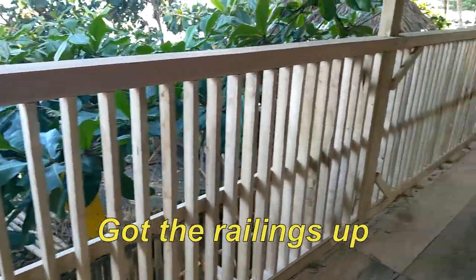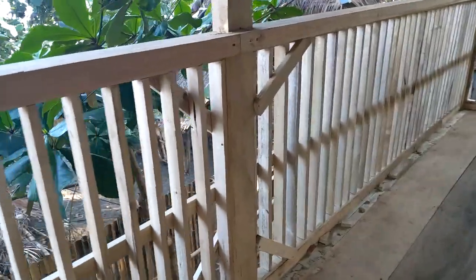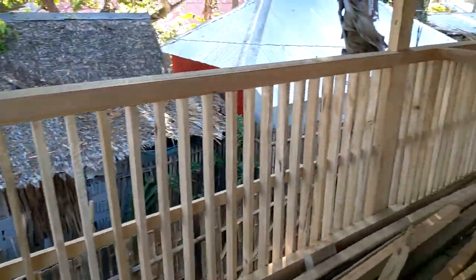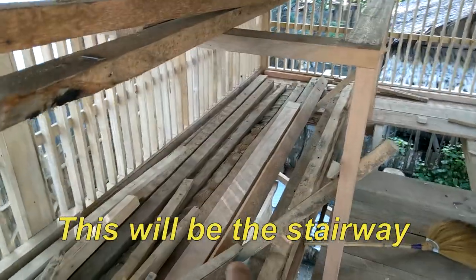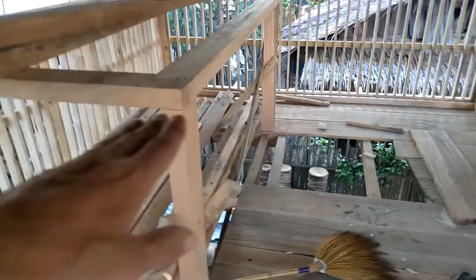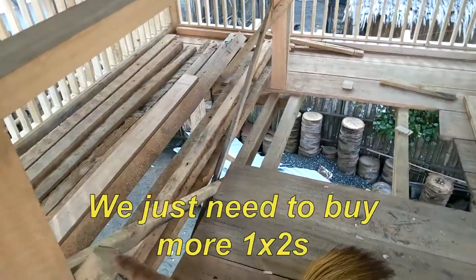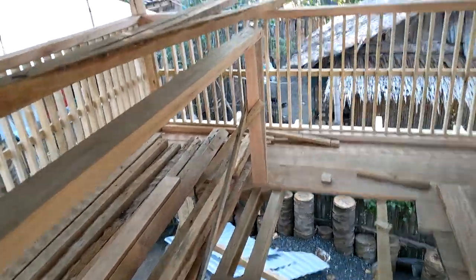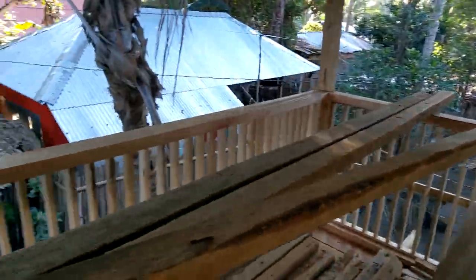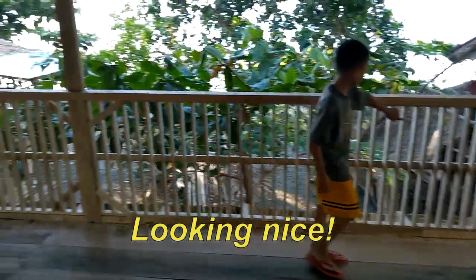Got the railings up. These are just temporary braces holding. This will be the stairway here. There's going to be railing here. We just need to buy more 1x2s. Looking nice.